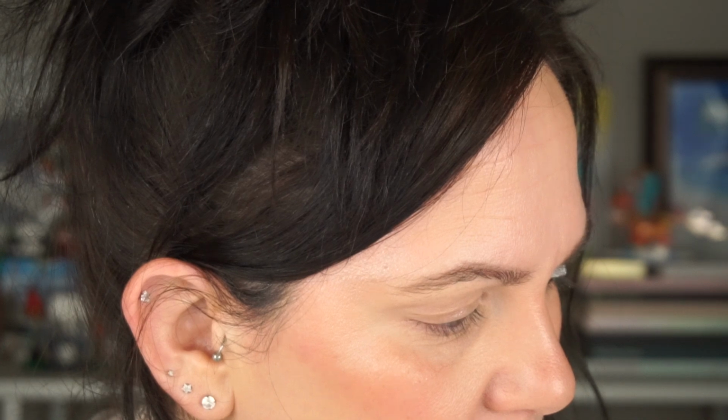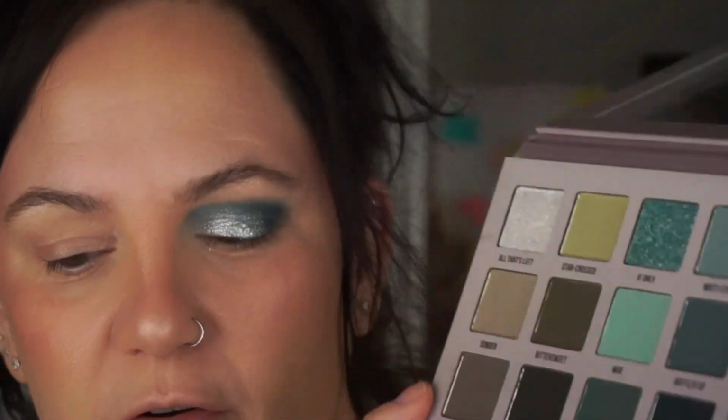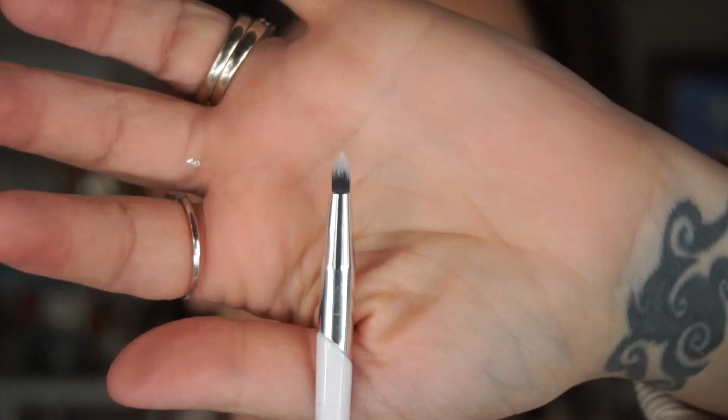I think what I want to do is go over here with, what's that say, Stolen Glance. Looks like it should be a lighter, like a mocha brown. I want to see if that's what it comes out like. That is a pretty color. And then I'm going to go in with this Beauty Bay BB210 brush, just like a pointed pencil brush.